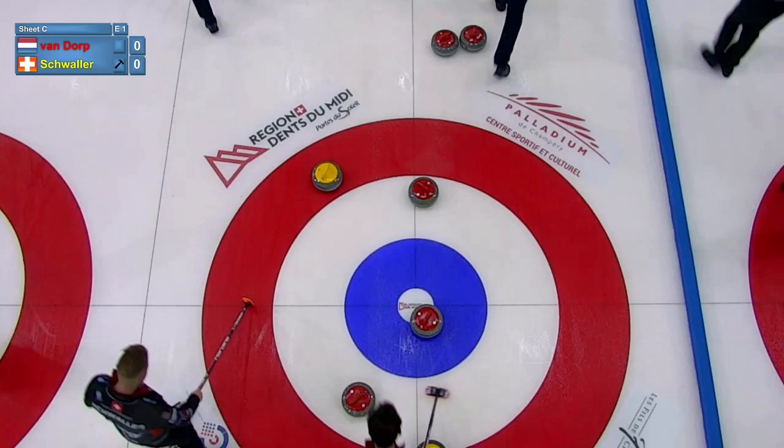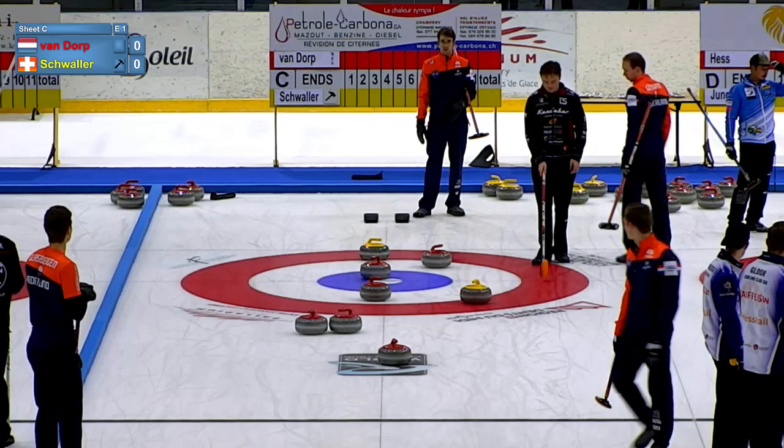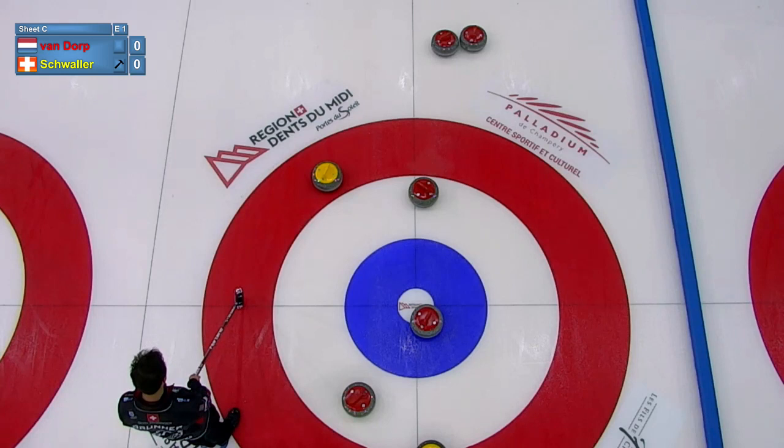And now Schwaller has got a little bit more space than he perhaps expected. If that red had been top of the forefoot, this shot wasn't possible. But now there is a track there. Just overcurl that yellow on the right that we see. Come down to the edge of the button, possibly touch the red stone that's on the button, and pick up his 1 point.